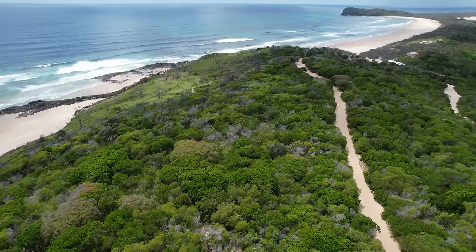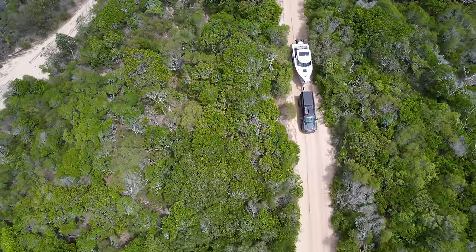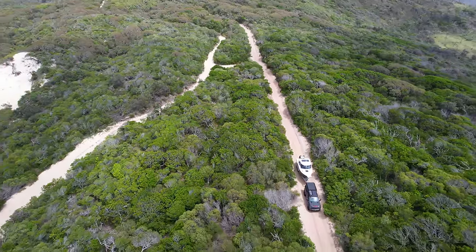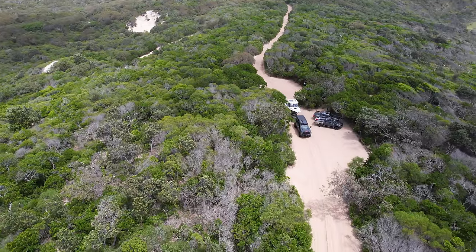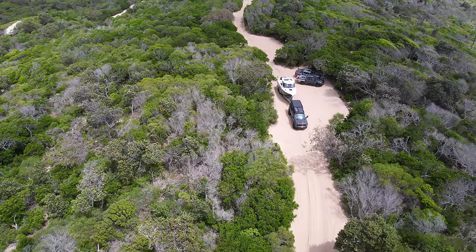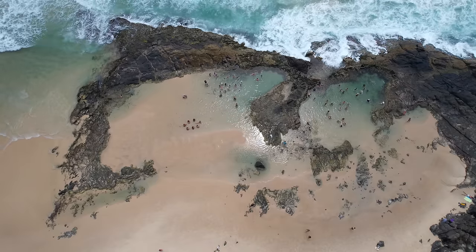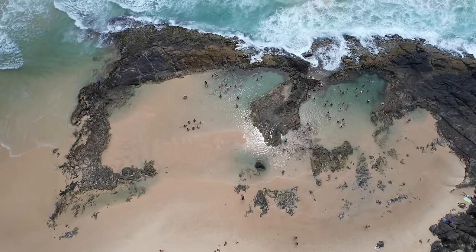Now over here to the left you'll see the Champagne Rock Pools. Beautiful little spot to have a dip. Waves crash over the rocks and you can have a bit of fun letting them hit you on the head as they pass over.